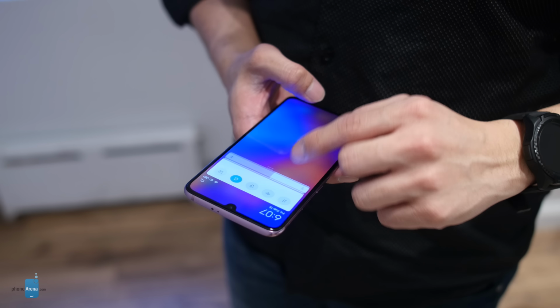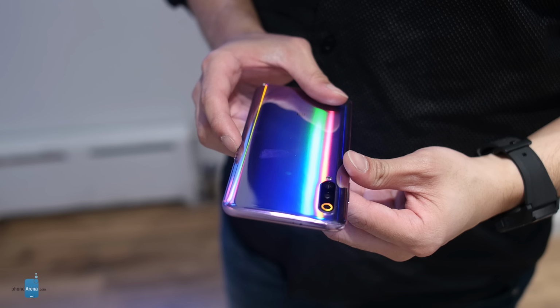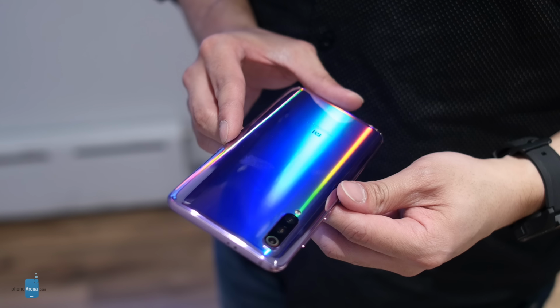If it's priced along the same lines as other flagships, say around $900 for the base model, then it's going to have a tough time competing on the market. However, if it's able to push under the $750 mark, then we have a serious contender here.